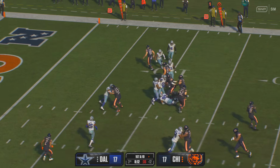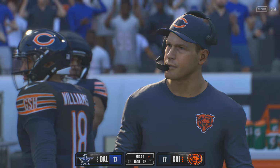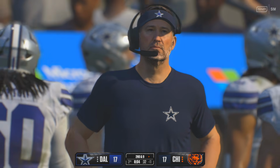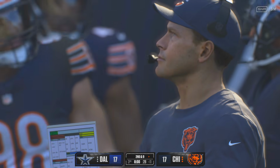The carry here for the big tight end. And he's swallowed up right near the line of scrimmage. Solomon Thomas made the tackle. No gain on the play. It'll be second down. Brings up second down at the Cowboys' 11-yard line.